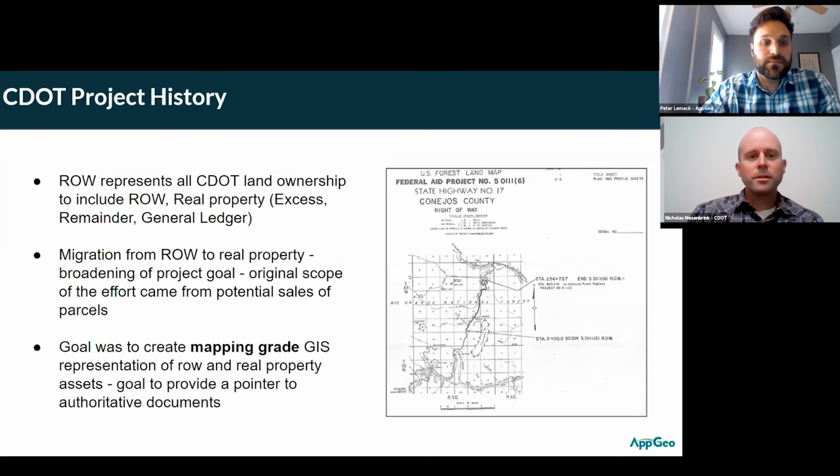A little history on the project. We initially started off with right-of-way, and we kind of ended up expanding that a little bit to more real property as well, including excess remainder parcels, general ledger, that sort of thing. And one of the main reasons that we wanted to do this project was to investigate potential sales of unused parcels. That was kind of the initial justification for the project. And the overall goal was to create mapping grade GIS data for the right-of-way and real property assets, as well as provide authoritative pointers to the documents, deeds, easements, as-built, things like that.